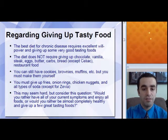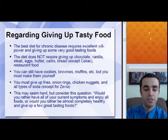So regarding giving up tasty foods, and this is something that nobody really wants to do because of course everyone loves tasty food, but the best diet for chronic disease requires excellent willpower and giving up some very good tasting foods, unfortunately. The diet does not require giving up chocolate, vanilla, steak, eggs, butter, carbs, bread, except for if you have celiac disease. And it doesn't require not going to restaurants. You just have to know which foods are okay to order. Also, you can still have brownies, cookies, muffins, etc., but you must make them yourself or know the ingredients that they were made with and know that those ingredients are okay for you. You must also give up fries, onion rings, chicken nuggets, and all types of soda, except for stevia.